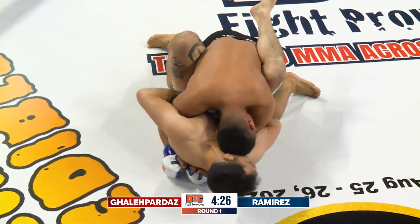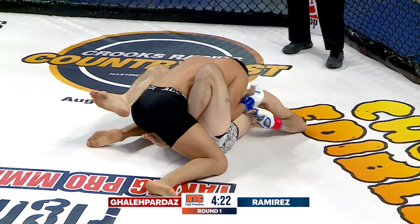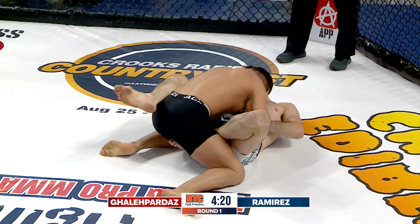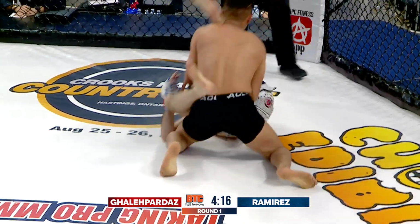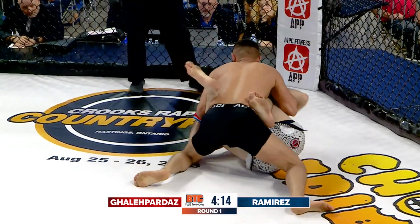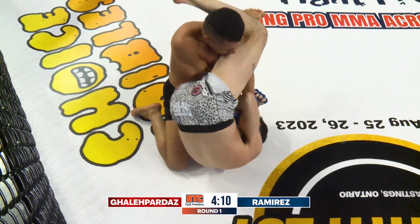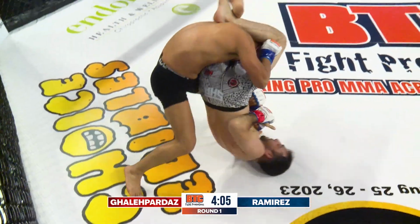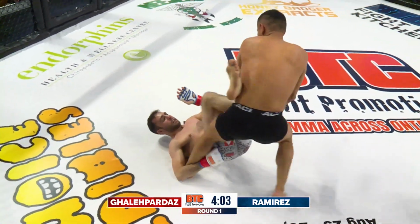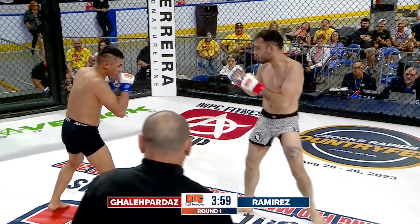catches it and takes the fight to the ground. True to his word, he's in Gino's guard right now. He's going to look for a submission, going to look to pass that guard. We'll see how good Ramirez's jiu-jitsu is, as Gino is very talented off his back, looking for a triangle. He is. Oh, he's looking for that arm. Oh, he's got that arm. That's in deep. Oh, it just pops out, but he's only got the triangle, the other arm. That Ghalehpardaz, he's so tricky, especially so early in the fight where the fighters are dry.